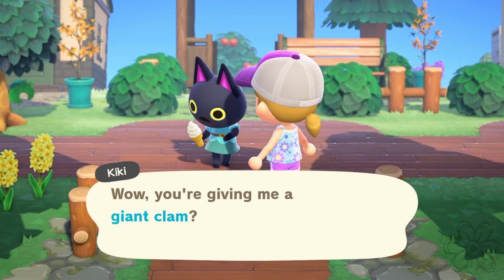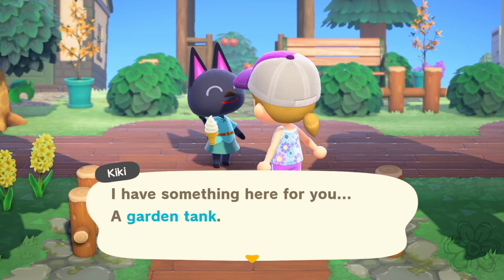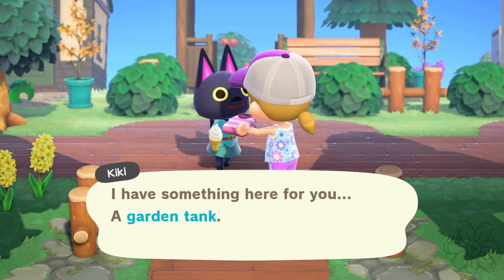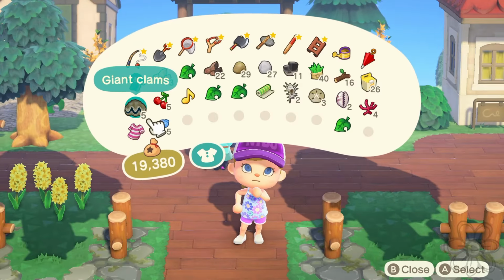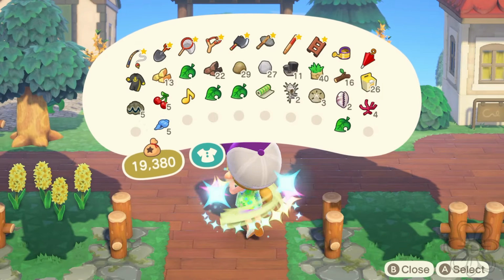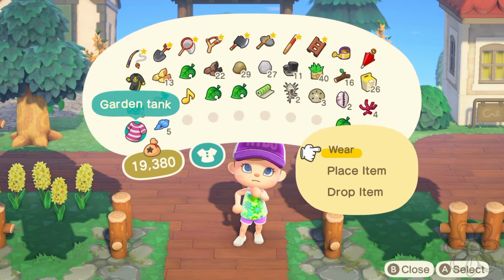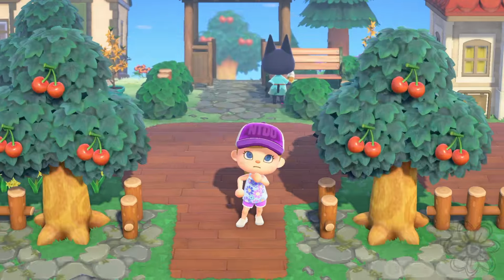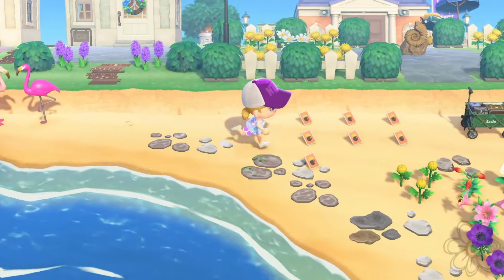Wow, you're giving me a giant clam. Thanks a lot. Might come in handy for something I've been planning. Have a garden tank. Wait, is that what we literally just bought at Abel's? Now that it's the end of August and Abel's is finally getting in some cute summer outfits. It is, except in green. Okay, well that's fun. Cool, well now we have it in 2 colors.